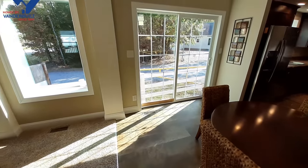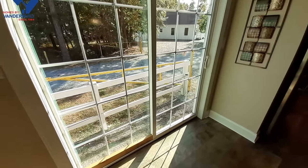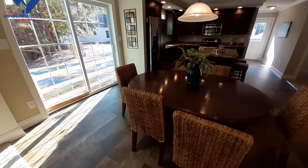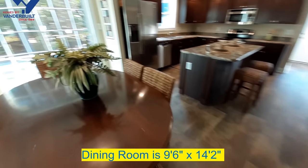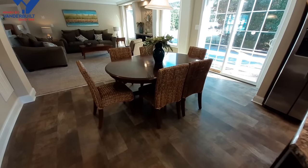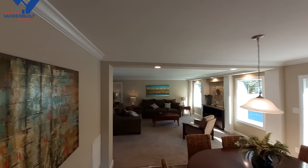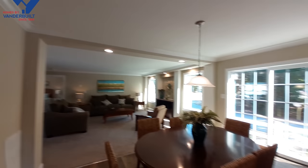You got this extra wide sliding glass door off your dining room area here. So not only do you have your front porch, you can set yourself up a really nice deck out back there. You know, perfect for the barbecue, the family get-togethers, that kind of stuff. Plenty of room in your dining room for a much larger table. And I really like the color of the flooring that they used here. And if you notice, they've got the 6-inch trim across the flooring area. The crown molding is just as nice all the way around.